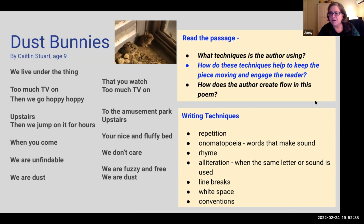Other techniques that people saw or heard? Also, I see alliteration, fuzzy and free. The use of we, when, then, that. Great, thank you. Yeah, definitely the alliteration and the repetition of the words. And when you hear that read aloud, it really makes an impact on the reader. Thank you for your participation. Any other ideas? I think we kind of covered that, so we'll go on to our next one.